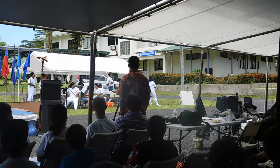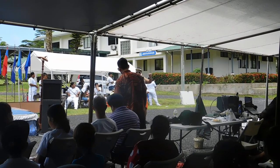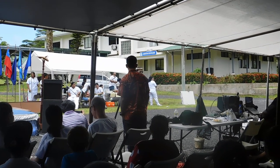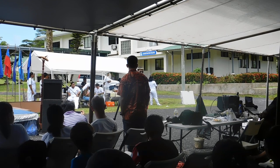I'm predicting that the wind is coming from the east or northeast. So we have to be sure that the sail is going up in the right direction.